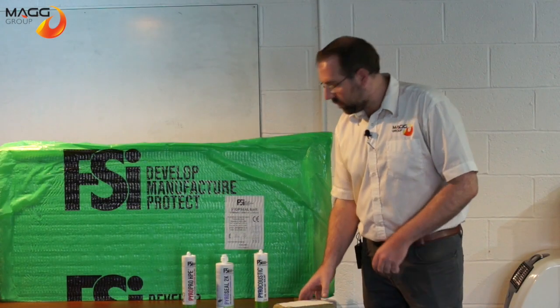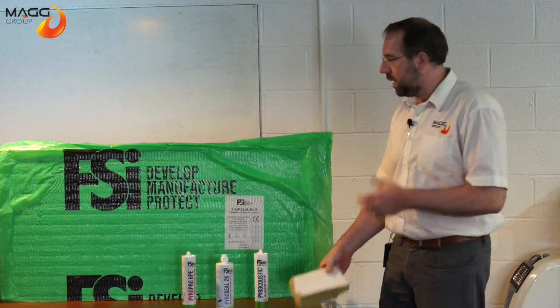Hi there, I'm Lauren Hughes and we're here today at Bridgnorth Endowed School where we're doing some structural fire separation works and passive fire protection. Here we have a small example of some of the products that we use here at the Endowed School.